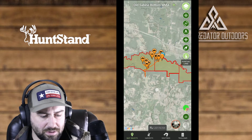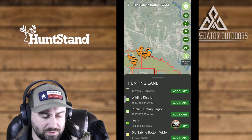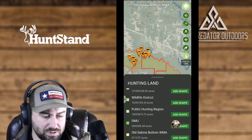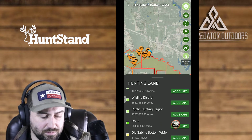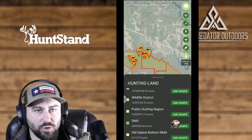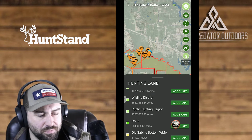There we go. So you can see it's got a different color there. So if I touch on it, it says hunting land. So this is the Old Sabine Bottom WMA right here at the bottom. You see that? Just that section of it there is just over 6,000 acres. And so if I wanted to, I could add that shape there so that whenever I'm looking at the map in any other view, it's going to show me the outline of that land there. Okay.